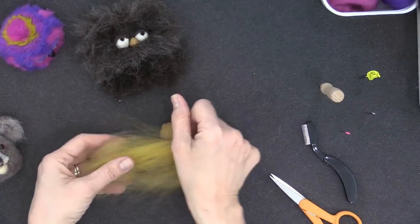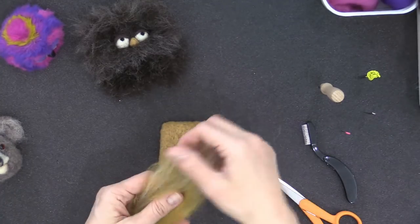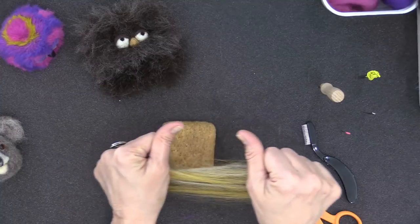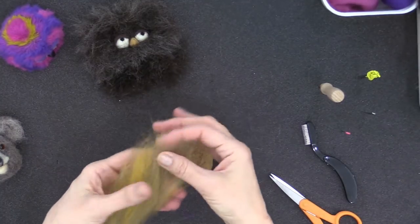Now we are going to be doing something that's a little more 2D in a couple of weeks with long fur, but it won't be the illusion of long fur. We'll apply fur to something that's 2D. At least that's my plan. Okay.